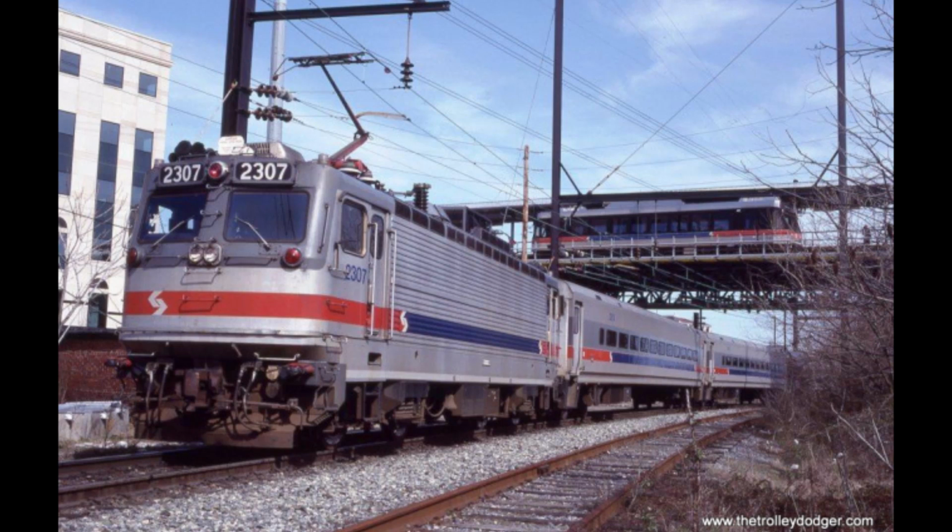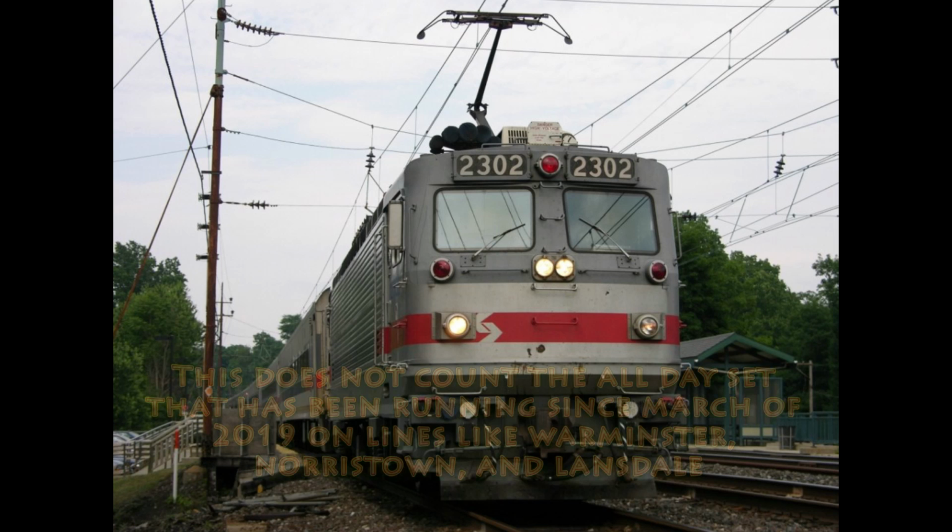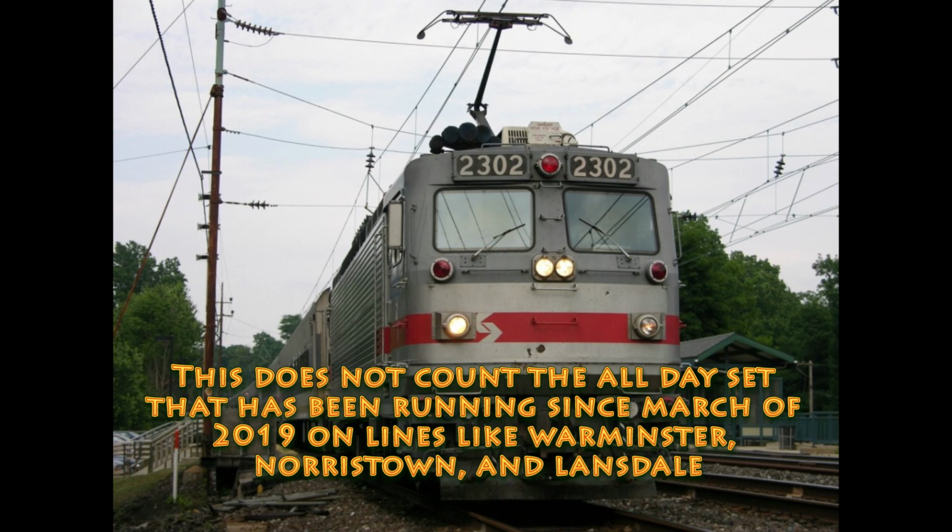At first, they were used throughout the system, even appearing on the Manayunk-Norristown and the Lansdale-Doylestown lines on express services. But this didn't last too long, as nowadays push-pull sets usually only run on the Paoli-Thorndale, Wilmington-Newark, West Trenton, and on some occasions the Media-Elwyn line.